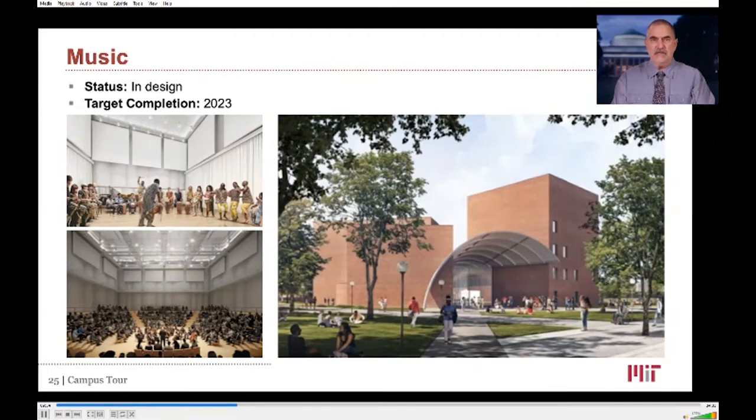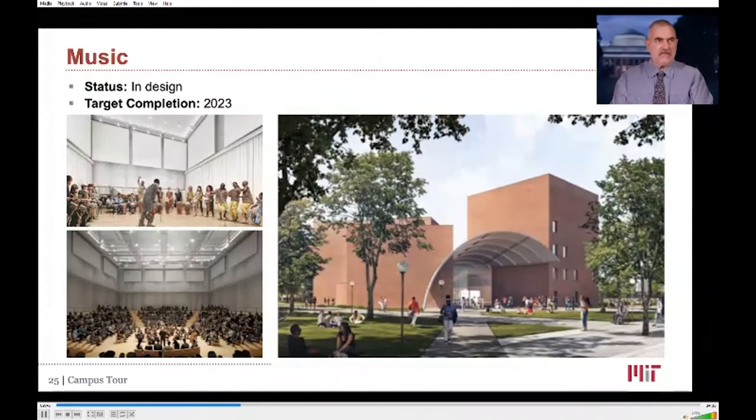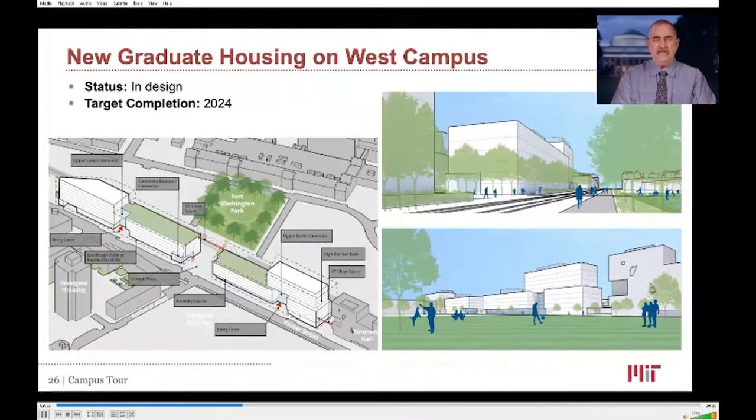This will be performance spaces, rehearsal spaces, recording spaces, teaching spaces. This is another architectural jewel on campus. And the expectation is that this building will turn over in 2023.